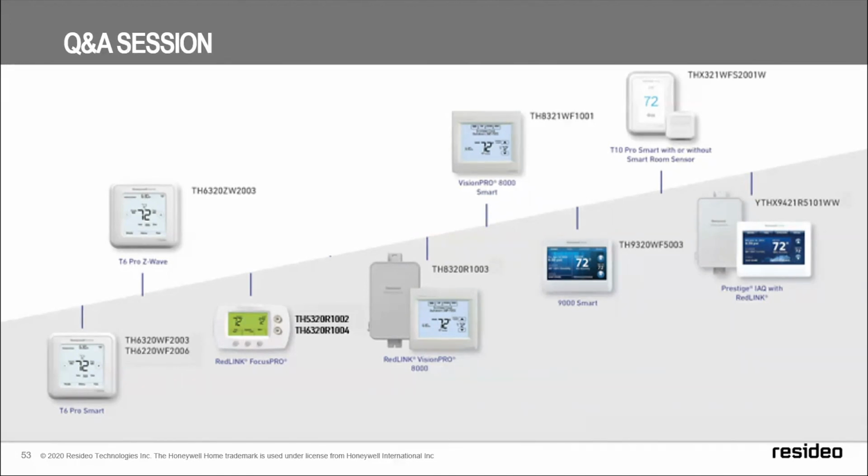Great. And just to add on to that, if you have any alerts, whether it be not maintaining temperature or maybe humidity is too high, it will actually show up underneath that location. So you can divide it up by locations, and then you click on that and it'll show you all the thermostats within that location. That's correct.